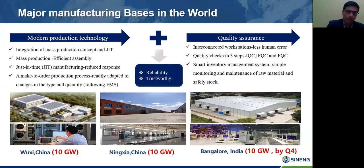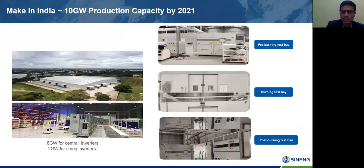Talking about manufacturing bases, Sineng Electric currently has 3 manufacturing bases. 2 are located in China and 1 is located in Bangalore, India. Wuxi and Nanjing have 10 gigawatt annual manufacturing capacity, and our brand new 10 gigawatt modern manufacturing base will be put into full operation by quarter 2022 at Bangalore. Out of the 10 gigawatt, 8 gigawatt will be used for the central inverter and 2 gigawatt for the string inverter. We have all the in-house testing facilities, as you can see: pre-burn test bench, burn-in test bay and post-burn test bay.